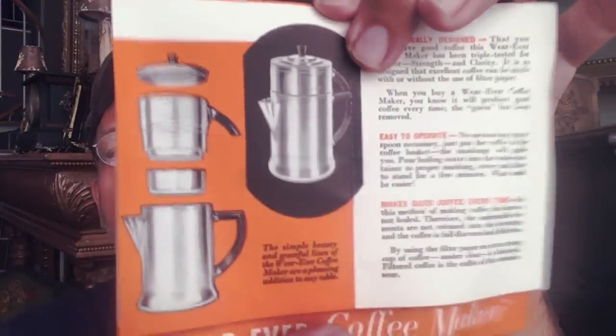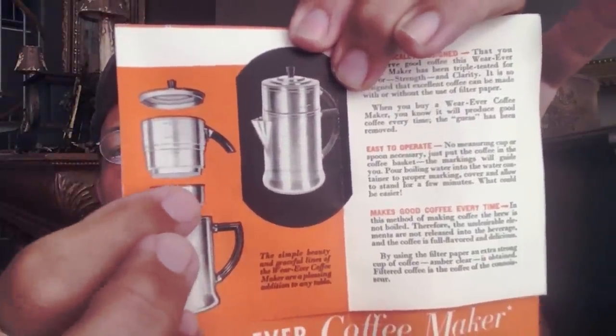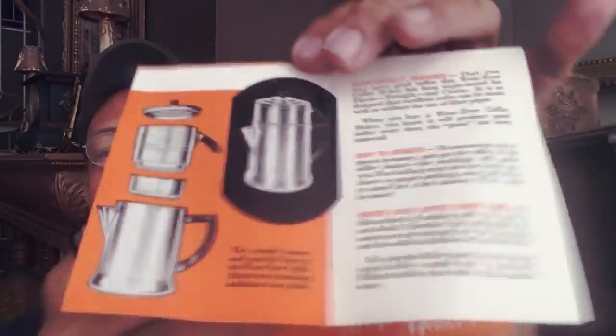So you have the pamphlet. I used to know somebody that said pamphlet, and it used to drive me crazy. Pamphlet. I hope you don't say pamphlet. So there are all the parts. Yeah, the pot. And then the coffee grounds go in there, or the coffee, right? And you pour the hot water in there. That's the dripolator part, and there's the lid.